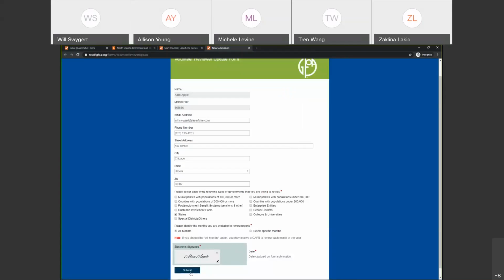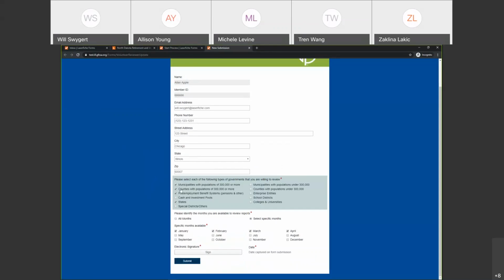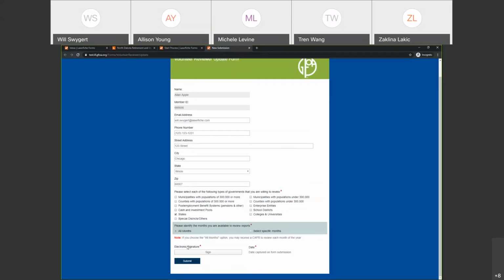And once I do that and click submit, my information should be updated automatically. And if I were to launch this form again, which I'll show, I should see these new field values populate. So I haven't submitted the form yet. If I were to reload this again, I'm going to see my old values there. But again, I'm going to change this to just states. So I want to only address states now, and then I'm available for all months.